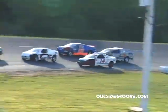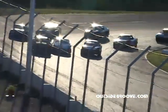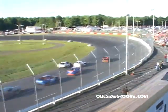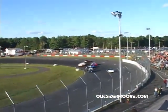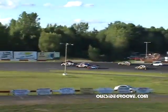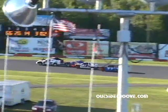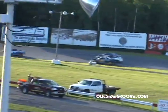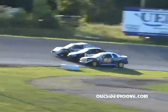And the 14 of Clark ends up with a third spot. And the 20K is in the second spot. They're nearly going to be three wide now for the lead when they get to turn number one, and they are. Three wide to the lead, the 14 down on the bottom, 20K in the middle, and the 66 on the top. How about five cars? Five cars now battle for the lead. As there's three more coming right up behind them that could likely take that spot away as well.